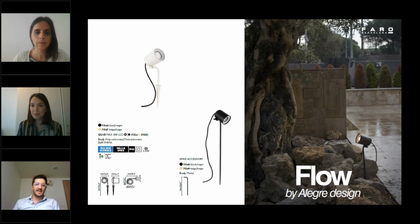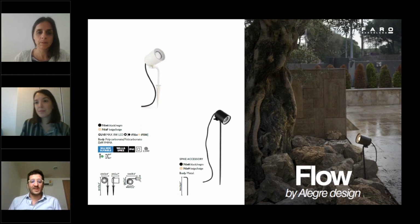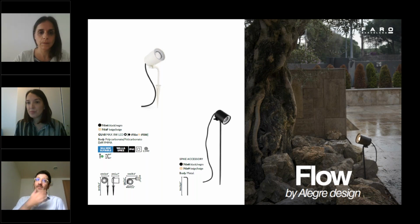So here we go. Let's start with the Flow. The Flow is one of the most typical spotlights that we have, the spike spotlight in the catalog.